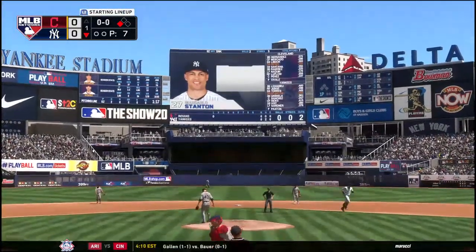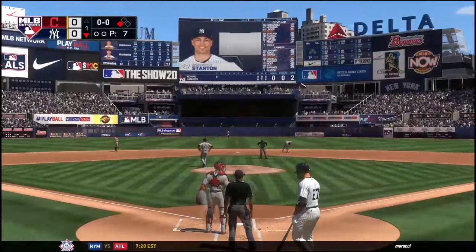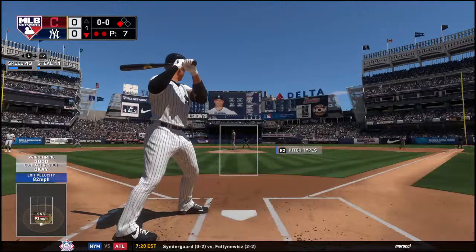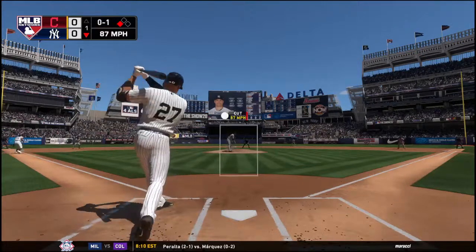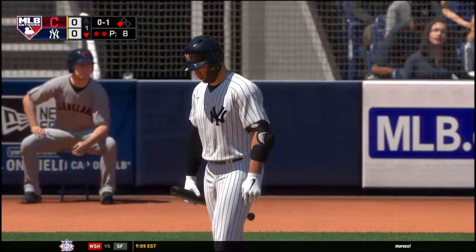Batting fourth, the designated hitter, Giancarlo Stanton. Now at the plate, Giancarlo Stanton. And he's carrying a batting average of just over .300. So clearly he's been a productive player with the bat in his hand so far. He's set. Here it comes. His eyes lit up on that one above the zone, but he comes up empty.